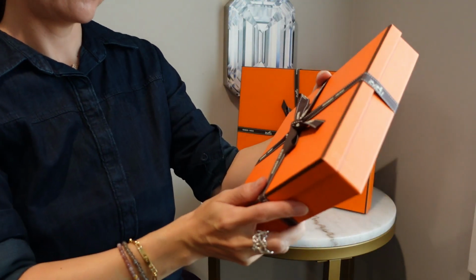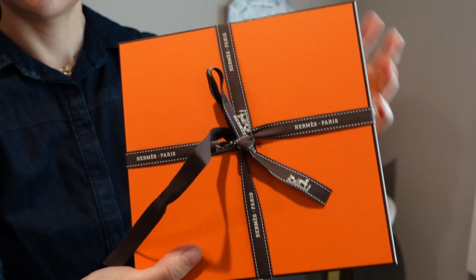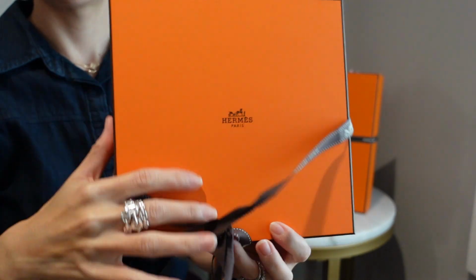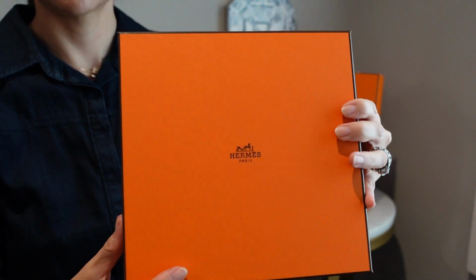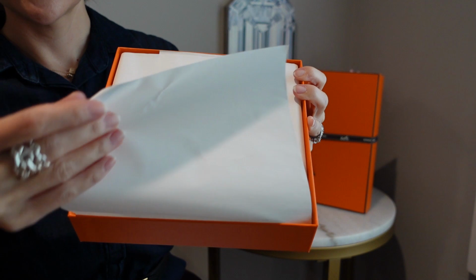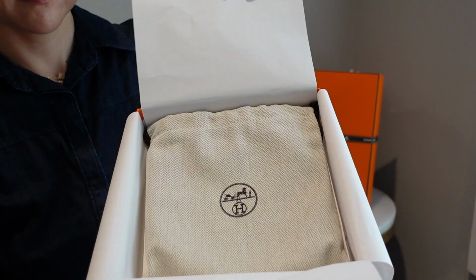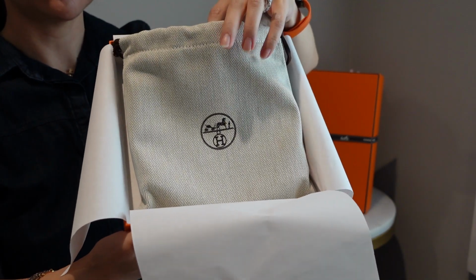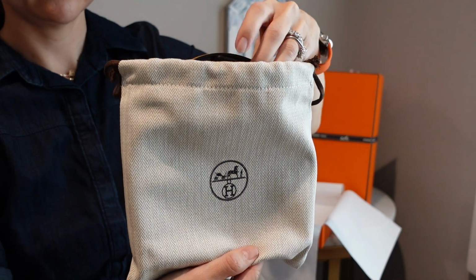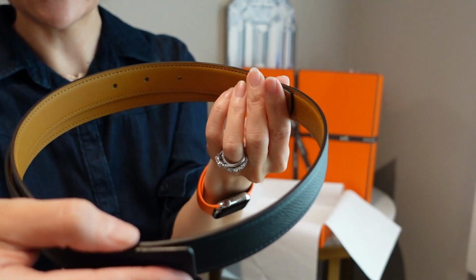Here's our next item. What do you guys think it is? Just want to make sure it doesn't drop, but I want to give you guys the first look. Ooh. And here we have my 24mm Epsom belt in Beige cypress and sesame.